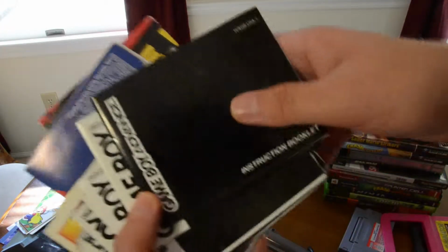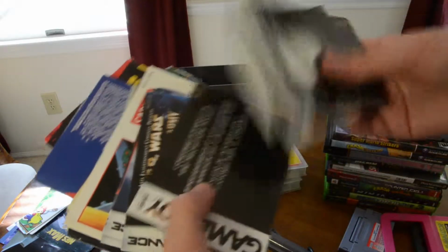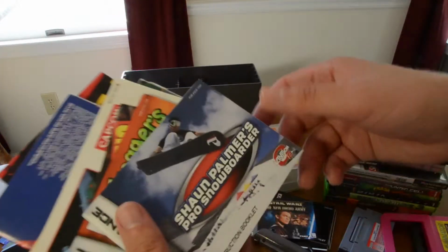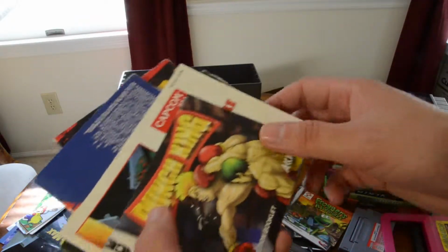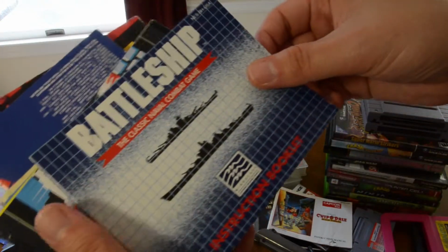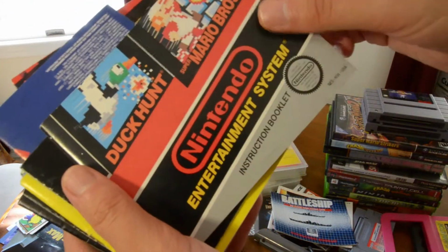So there was also a bunch of manuals. Game Boy Advance System, some random Game Boy stuff, like the stuff that comes with it. Didn't have this game in the lot, you couldn't find it, but Star Wars: New Droid Army, Sean Palmer's Pro Snowboarder, Frogger's Adventures, Punch King, some NES manuals, Chip and Dale Rescue Rangers, Battleship, the Nintendo Super Mario Brothers Duck Hunt, as well as the Nintendo Entertainment System.